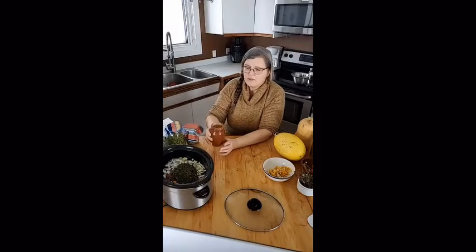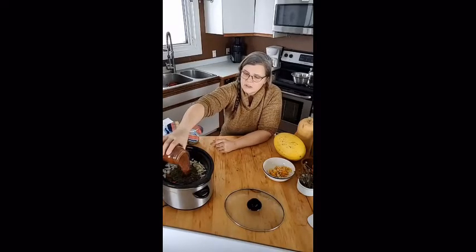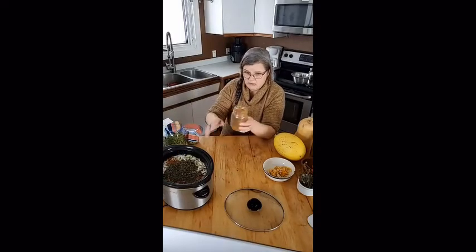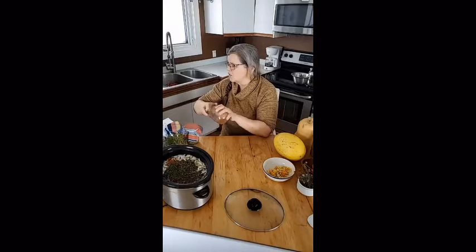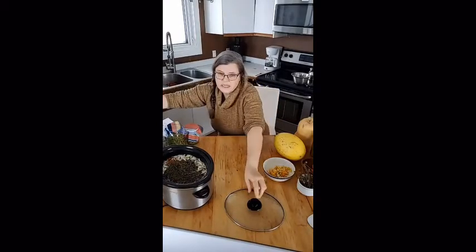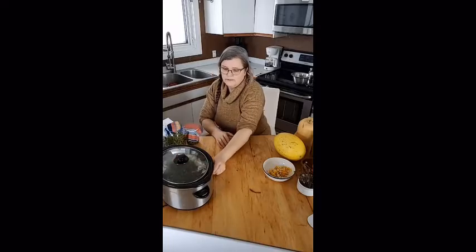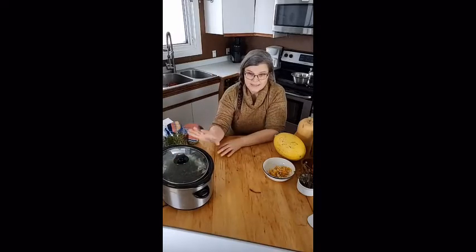And I'm going to make this one a little bit tomato based, so I'm just going to throw in a can of that tomato paste that I had made from our summer tomatoes. So you can see that you can end up with a whole crock of that, and turn it on. And really, it's as simple as that.